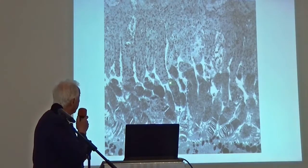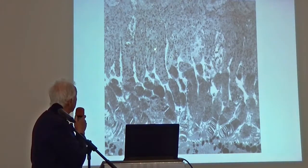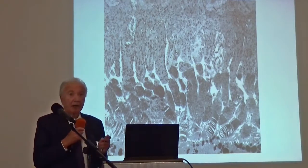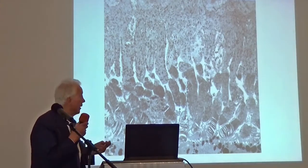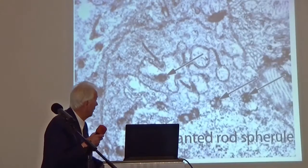Here's an example of electron microscopy. Again, here these little dots mark the transplants. They show that they're cells we've removed from one mouse and put into another mouse using a viral vector marker for the transplants, which is, again, essential.